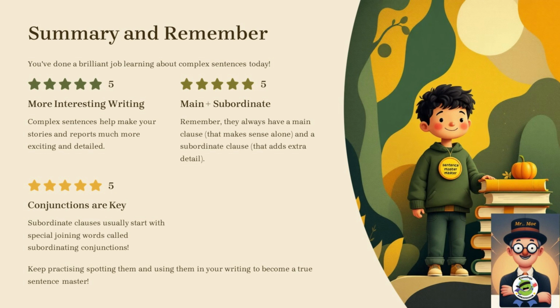So, what have we learned? Complex sentences are powerful tools. They help us explain, describe, and connect ideas. They make our writing clearer, richer, and more fun to read. You've learned how to spot main and subordinate clauses, how to join them with conjunctions, and how to build your own complex sentences. Keep practicing, and soon, you'll be writing like a sentence master.